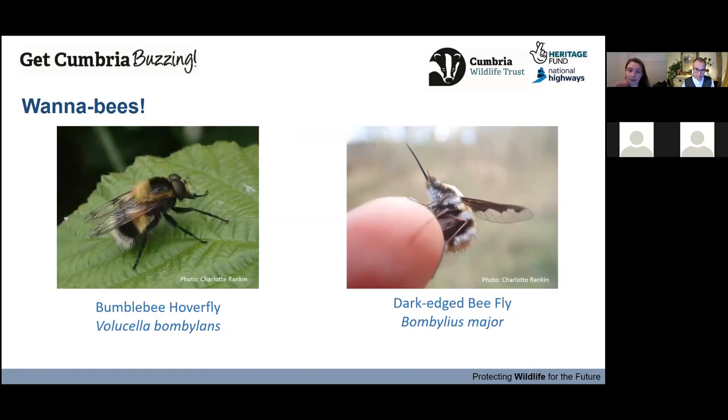And there are some really amazing bee mimics out there. Here's just two examples. On the left here, we have the bumblebee hoverfly, which is an incredible mimic, really, really good. And on the right here, we have a dark-edged bee fly, which is basically the common bee fly species. Bee flies in general are pretty much early spring species. Hopefully we'll be seeing them in the next few weeks. They're really quite special and they're so cute and they are very fluffy like bumblebees.